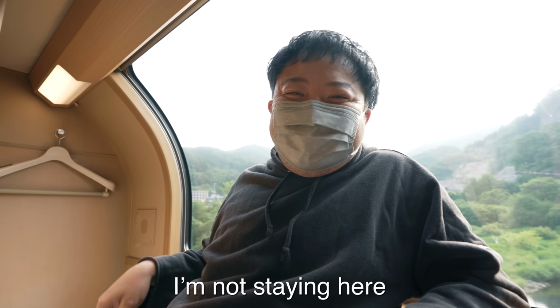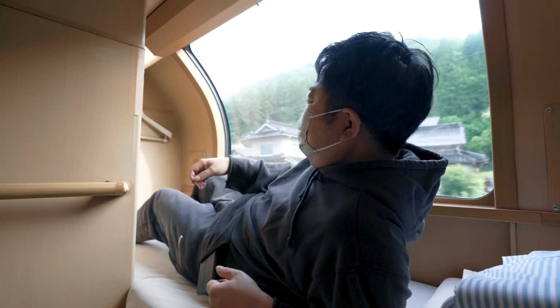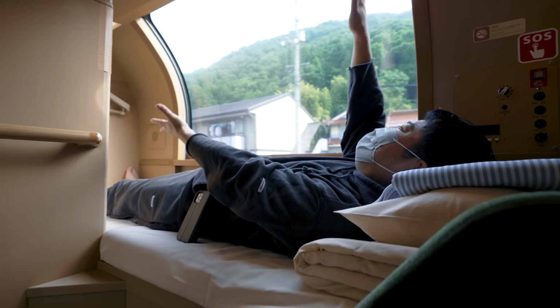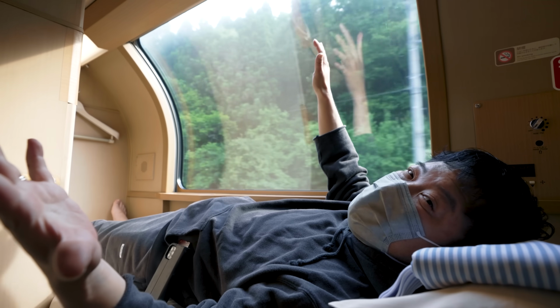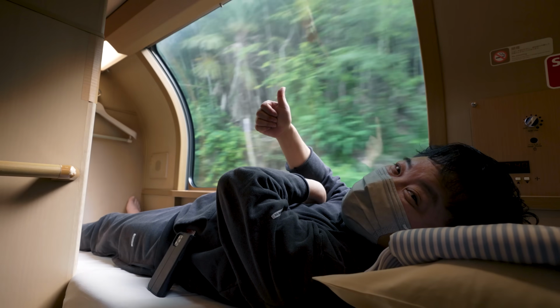I'm not staying. Oh, nice. It's nice. Sunny. Open window. Oh, it's a good view. Maybe many stars at night. It's great. Natsuki made a good point.